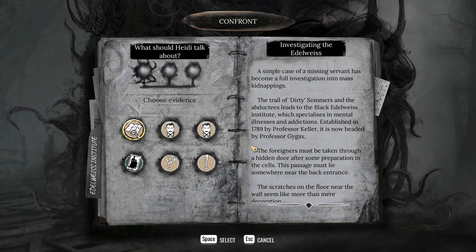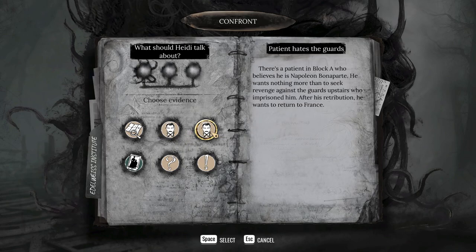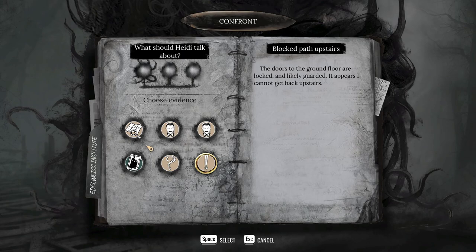What should Heidi talk about? Well, I want to know about how to open the door. But will that be boring to her?